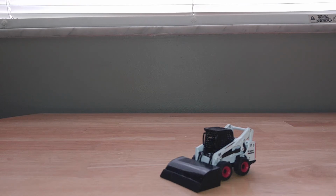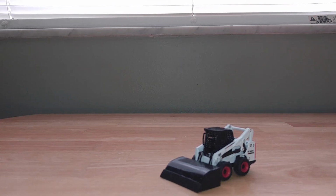Probably my favorite model would be the TWH 7495 HF electric rope shovel. Right now, that's probably my favorite. A couple more questions here.